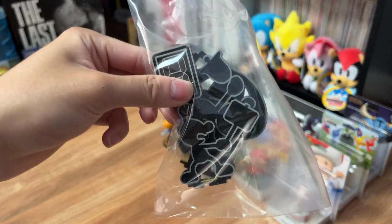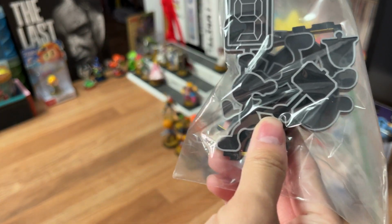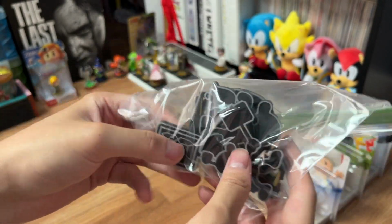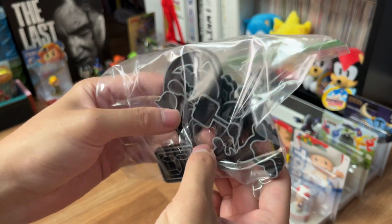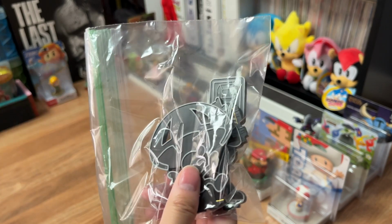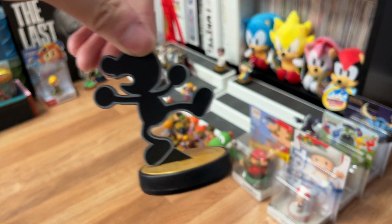And like I said, I had the attachments on the side. So Mr. Game & Watch, he came with 3 extra different, I guess, face plates that you could put on him. So you got the one with the 9, you got the one of him doing the bell, then the other one is with the parachute. So yeah, nice little customization options, but the one that I have is just the regular default one.